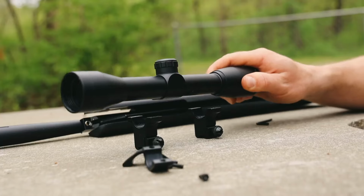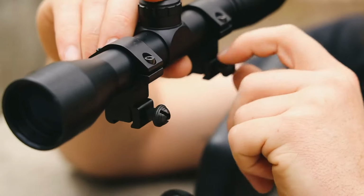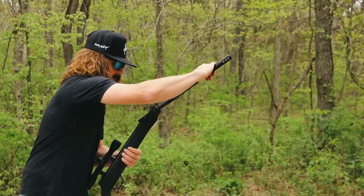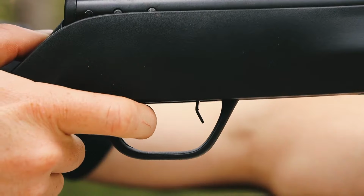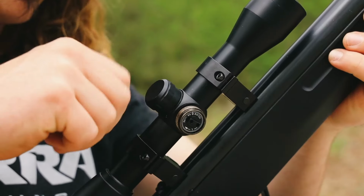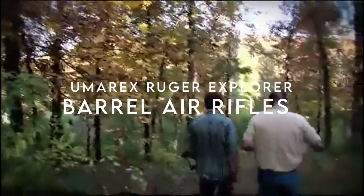What sets the 1200D apart is its robust construction. Barra Airguns doesn't cut corners. Whether you're a seasoned shooter or just starting, this powerful and versatile pellet gun is sure to impress. If you want a reliable air rifle that delivers in performance and versatility, the 1200 air gun is definitely worth considering. At number 4, Umarex Ruger Explorer.